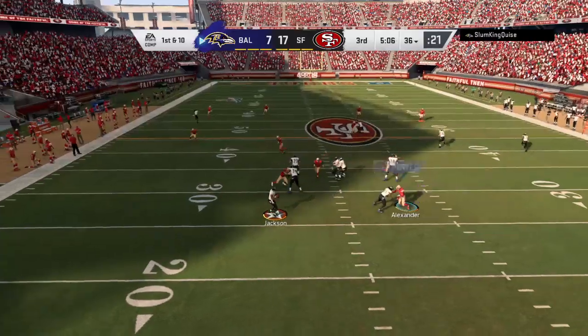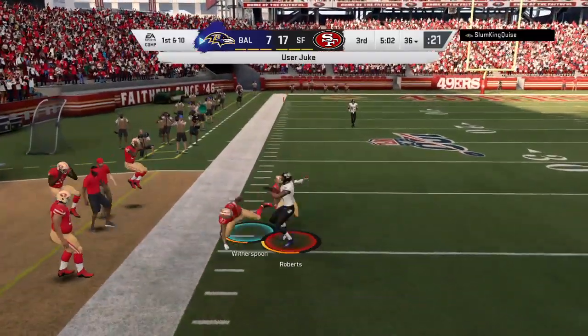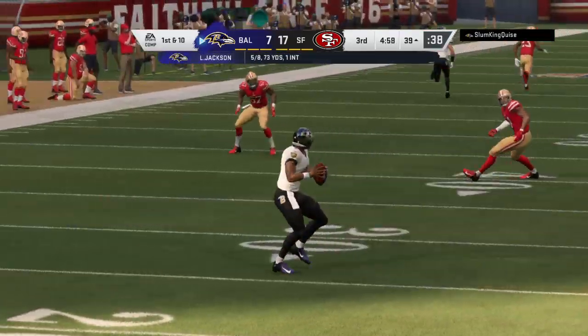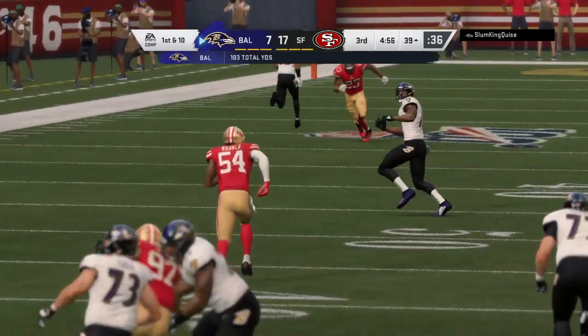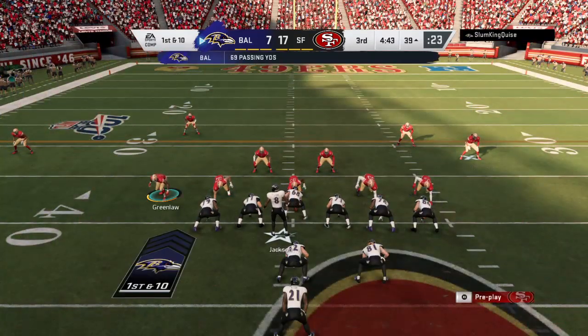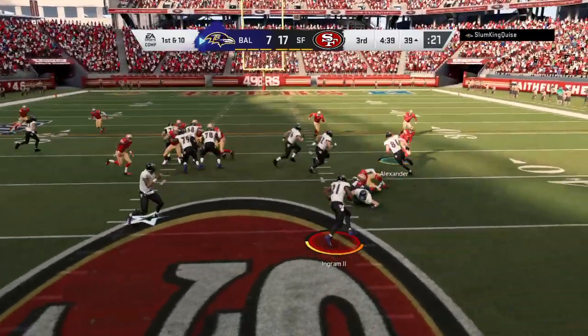From the gun, Jackson. It's caught by Roberts. And able to rip off a big chunk of yardage before being dropped inside the 40. 25 yards that time. Back-to-back good plays have them on the move on 1st down. They toss to Ingram.